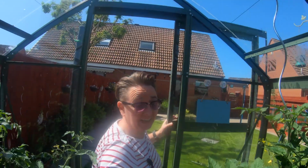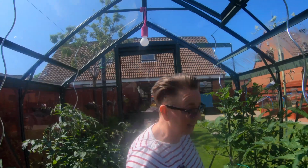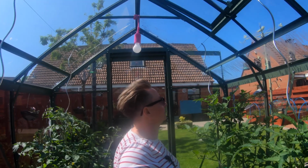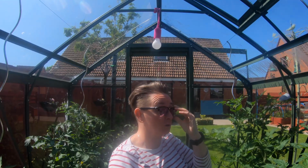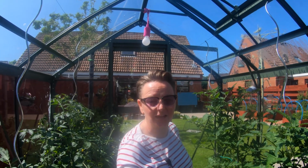So what's been happening? Well, I think the biggest thing that we probably want to talk about is the difference the new greenhouse has actually made. So for those of you who don't follow the blog and won't know the story of this, this is our new greenhouse. It's the first time I've had a proper glass greenhouse.